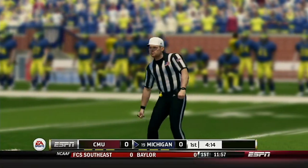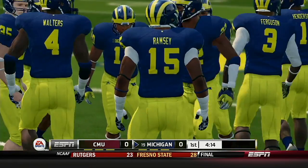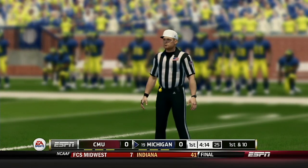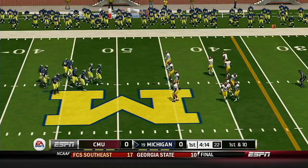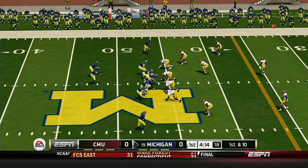Flag down, and I'm not sure when it was thrown. Let's find out. Good job by the defense to force a punt on the first series. Boy, the crowd was loud and did their part. Now if they're able to move the ball downfield, they can take control of this game early. From the 46-yard line, first down.